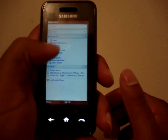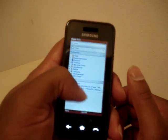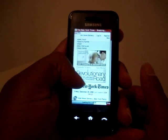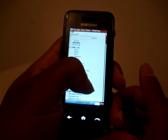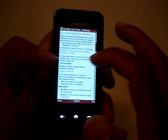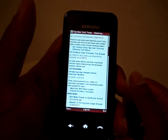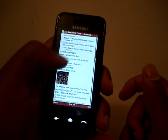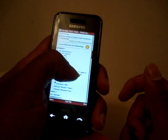Opera Mini comes with a lot of bookmarks already on the phone. Let's hit New York Times, just so you can see how fast this thing is. Already done. See how quick that came up? Just like that. I'm scrolling New York Times. Now, what you notice about this is that everything is wrapped to where it's vertical, because that's how you scroll on Opera Mini. It wraps the text vertically.